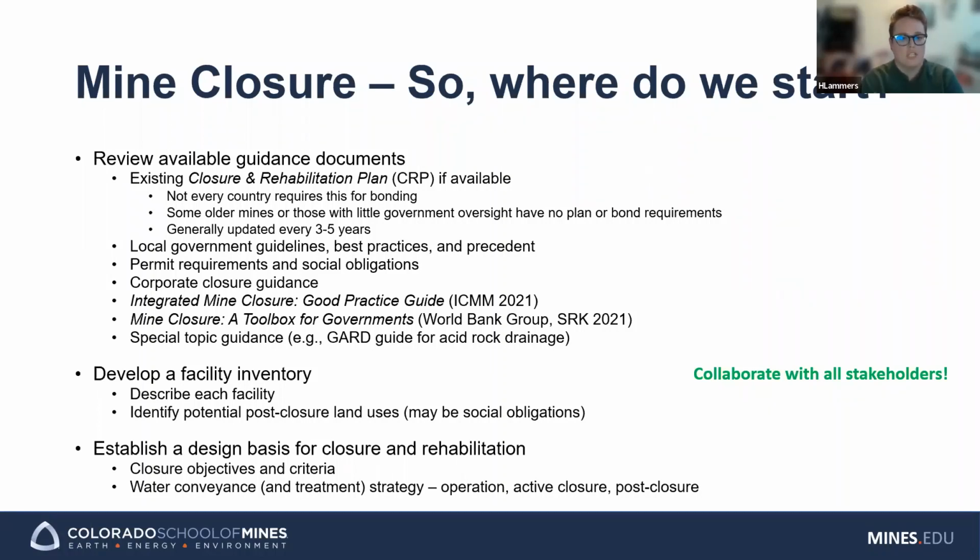And then, of course, you want to establish a design basis for your closure and rehabilitation. So you're going to have closure objectives and criteria. What are you trying to do and how are you going to do it? What is your water conveyance strategy? I say this a lot, water drives everything. The water balance is really critical. So with that water conveyance strategy also comes the water treatment. And this can be prevalent through your operation, your active closure and your post-closure periods.